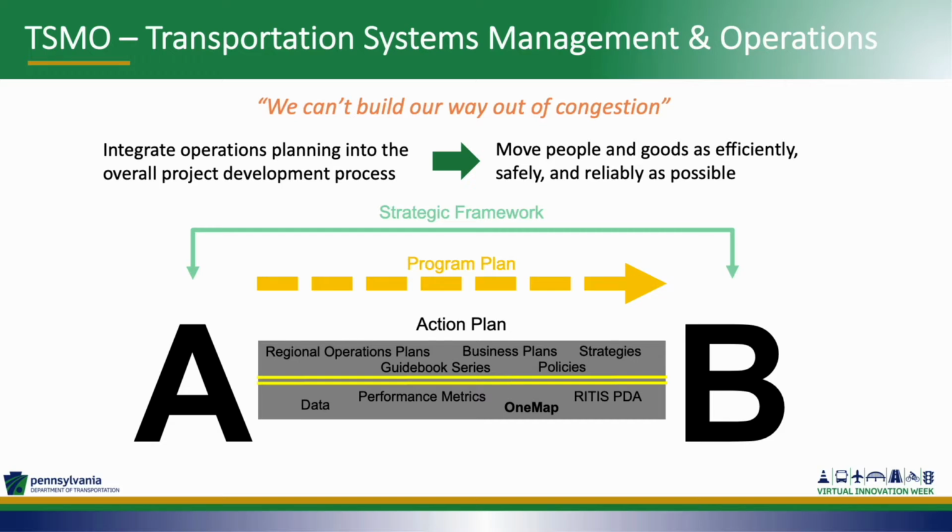TSMO is Transportation System Management and Operations. It's a set of integrated strategies used to optimize operational performance of existing infrastructure without adding capacity. PennDOT has developed a series of documents related to TSMO policy and implementation, and they can be found on the PennDOT TSMO website. They include the strategic framework, which makes the case as to why we should be using TSMO, the program plan, which outlines the needs, strategies, and actions for advancing the program, and the TSMO guidebooks, which are a series of different publications relating to the planning, operations, construction, and design of TSMO.